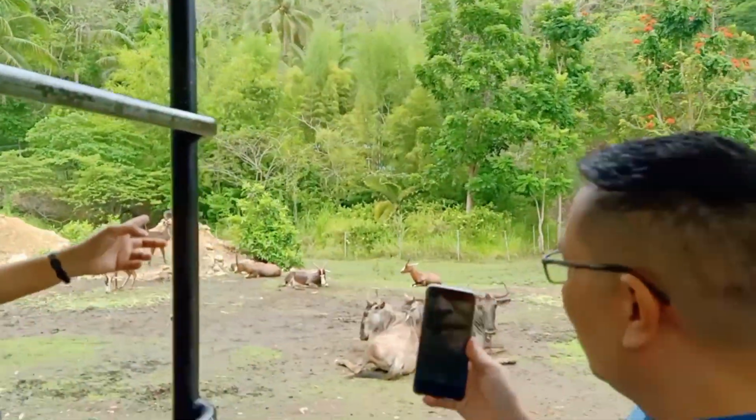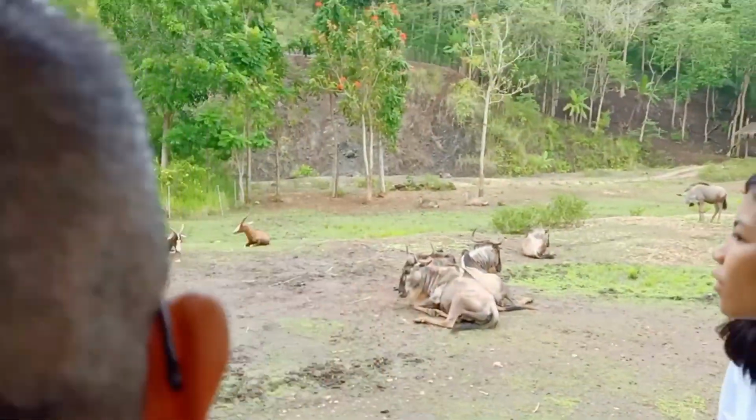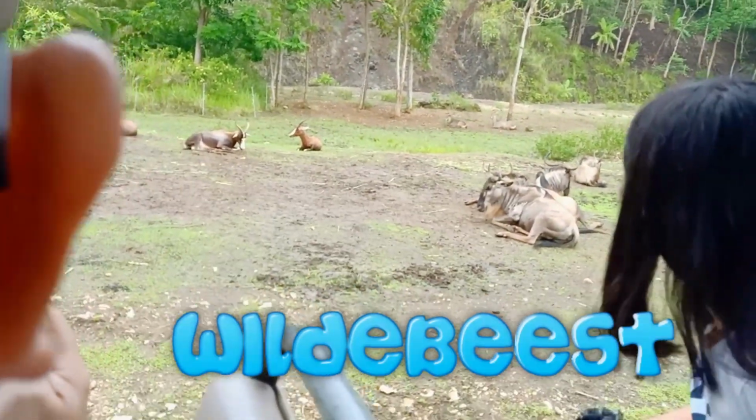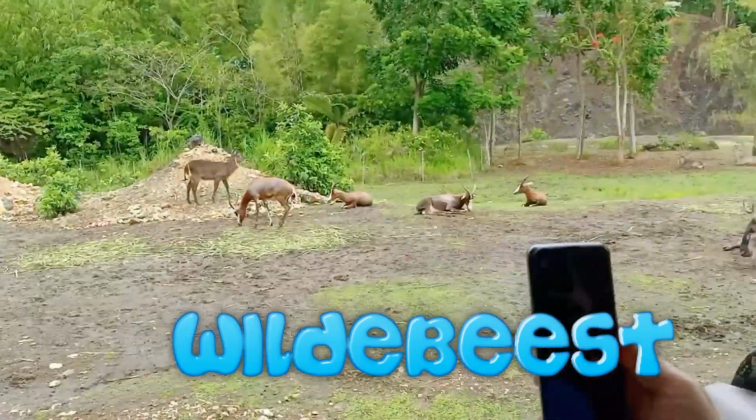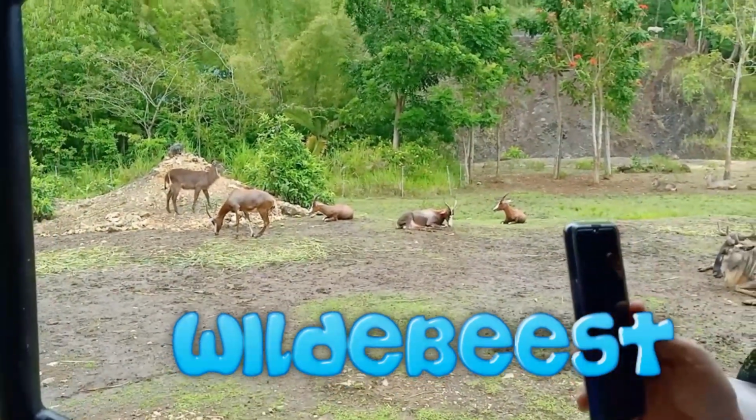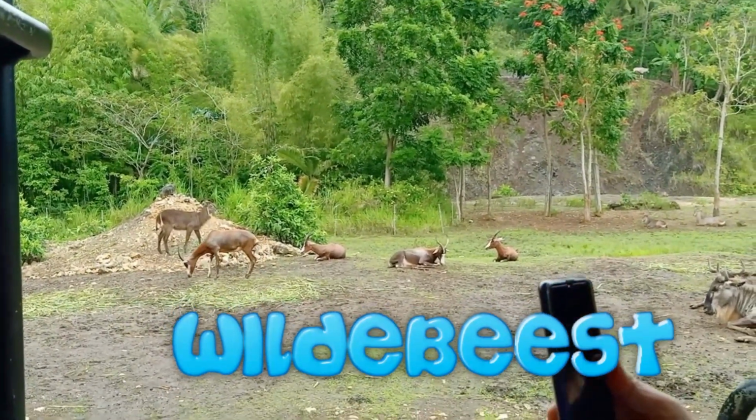First, this one looks like buffalo, so these are the wildebeest. Wildebeest are also known as the clown of the savannah because of their unusual behavior during mating season. They will dance first before they mate.